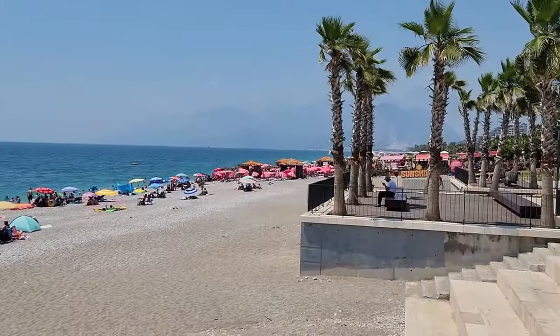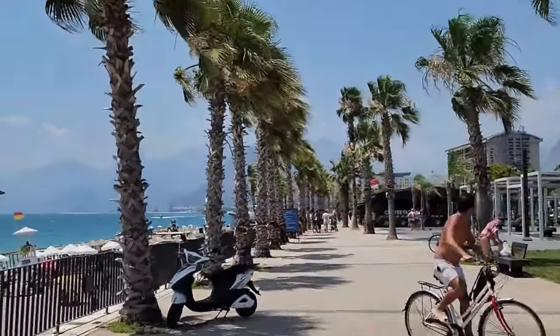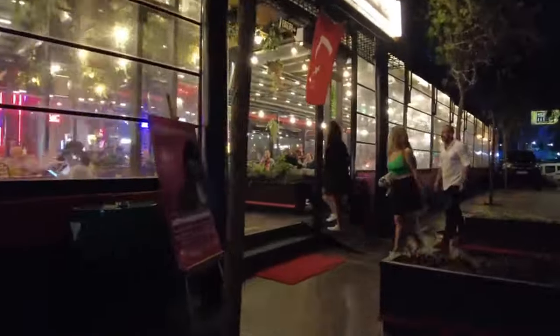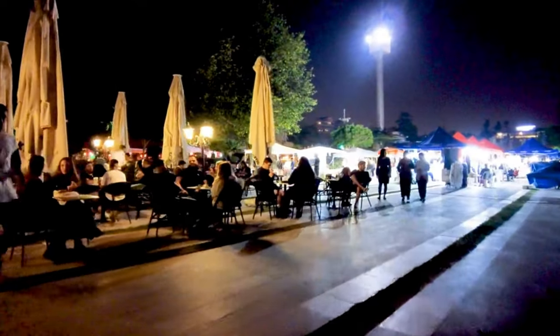Konyaalti Beach is not only popular during the day, it is also a popular nightlife destination in Antalya. With its bars and beach clubs, the eastern end of the beach in particular is considered the address for party people.